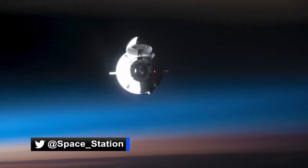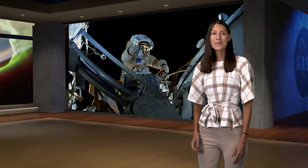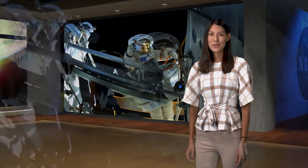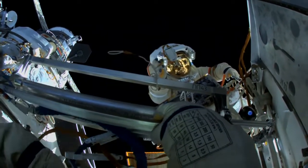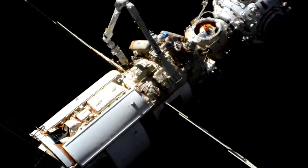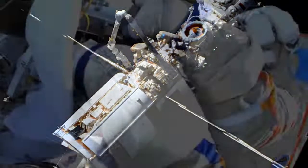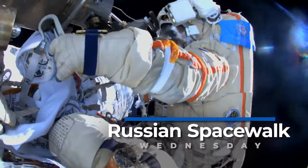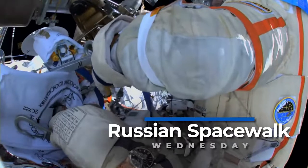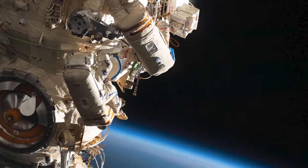Also coming up next week, 2 Russian cosmonauts are suiting up and heading outside of the space station for a spacewalk. Oleg Artemyev and Denis Matviev will spend nearly 7 hours working on the European robotic arm to install cameras, remove equipment used during the arm's launch, and more. This will be the 7th spacewalk for Artemyev and the 3rd for Matviev. Artemyev completed a spacewalk with European Space Agency astronaut Samantha Cristoforetti just last month.